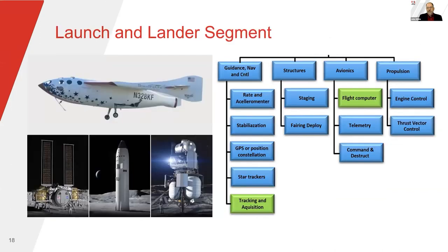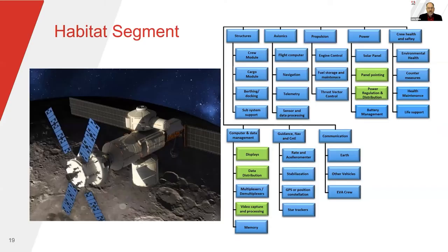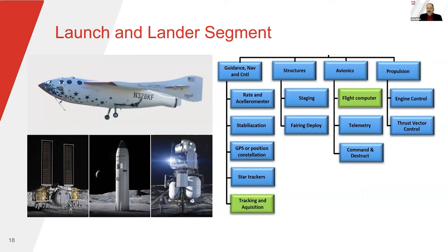For launch and landers, we provide tracking and acquisition. We did that on Orbcomm. We do flight control computers on SpaceShipOne, shown there. We did a data logger, which actually helped to find some of the problems that resulted in its flight failure. And then we also do the full flight control computers we're planning to build for the lunar landers. So from manned to unmanned missions, high reliability to low reliability requirements, we have hardware that can cover them all.